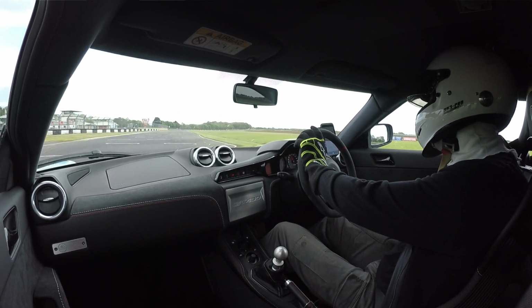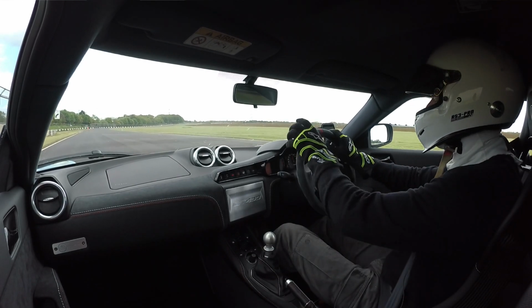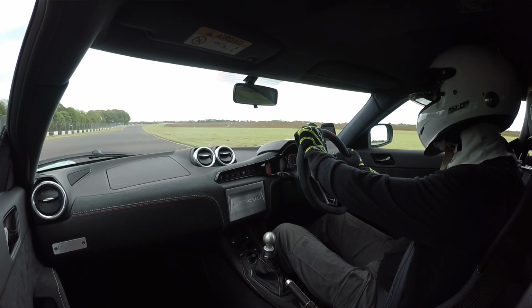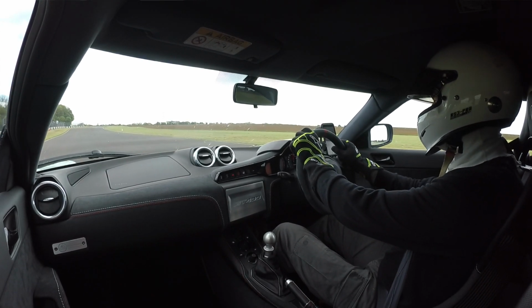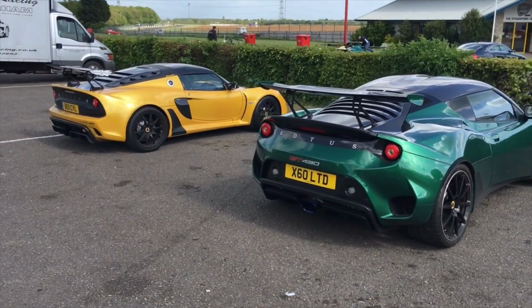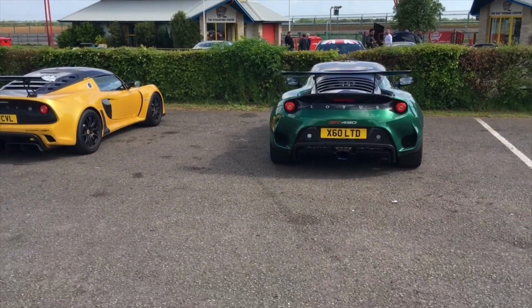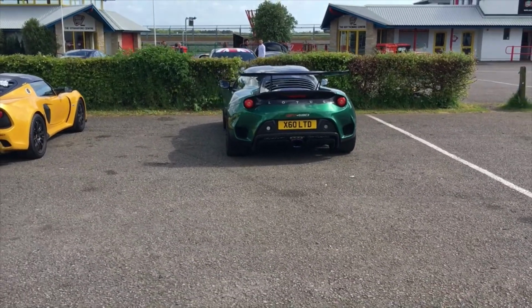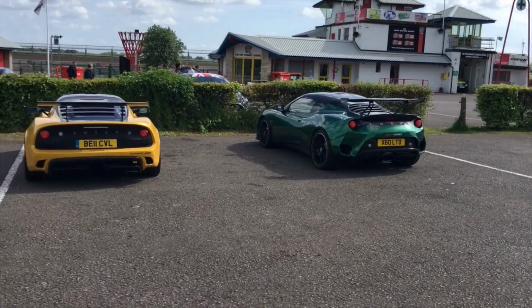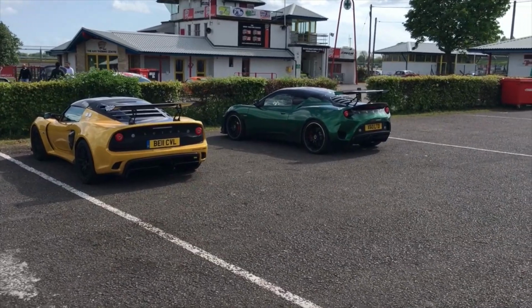I think that's a real sign of the composure of the car, and Castle Combe is a real challenge in that regard. It's exceptionally bumpy and there are a lot of bumps in awkward places, and the GT430 took them all in its stride. Now of course both cars could have gone quite a bit quicker than this. These are not ultimate lap times by any stretch of the imagination, but the factory puts the GT430 at 2.6 seconds faster than the Sport 410 around Hethel. Having spent a day at Castle Combe in the GT430, that's one claim that seems entirely believable.